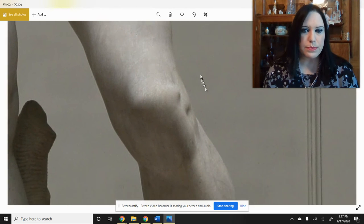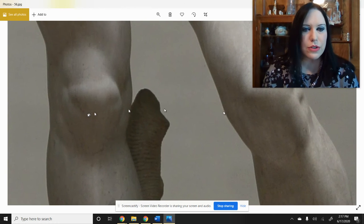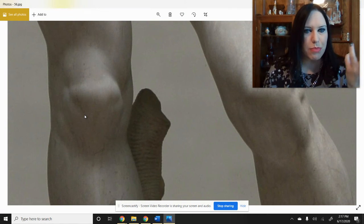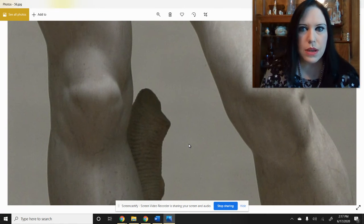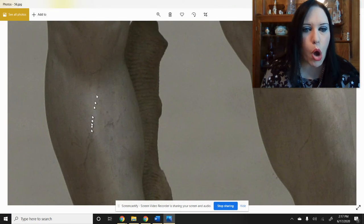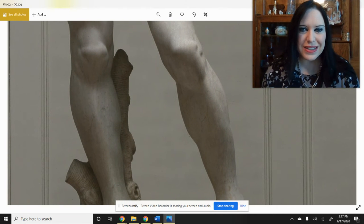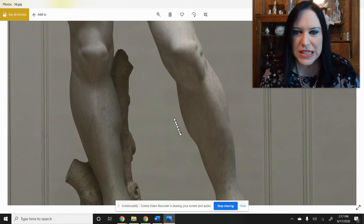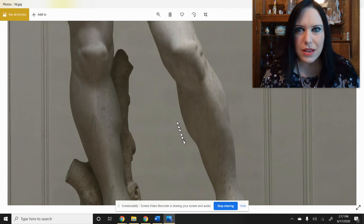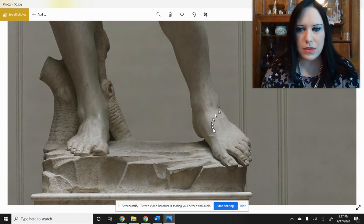Look at the kneecaps again. I've never painted this. I would never think about it. And he adds in, you can see the bone in the shin. Isn't that cool? Look at this. You can see his, what is that, calf muscle here? So much detail. It's crazy.